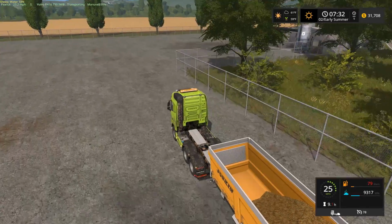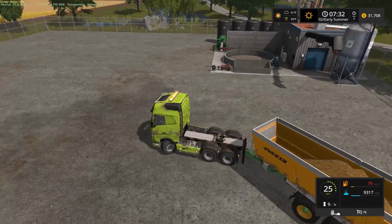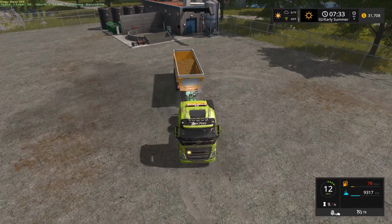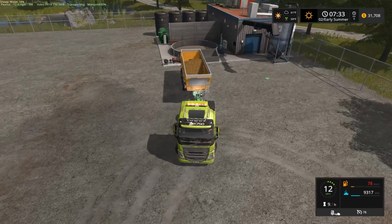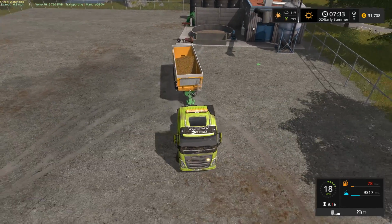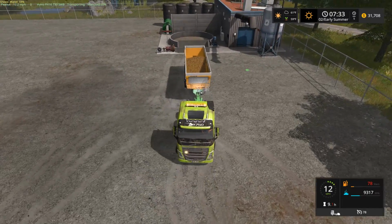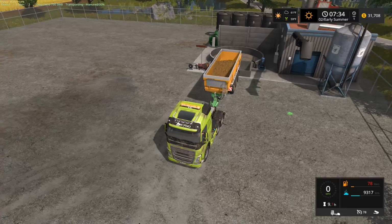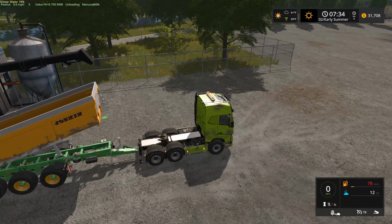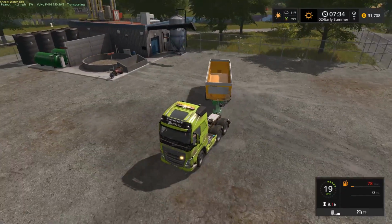We should have more than enough fuel to get up there. If not, it'd be rather interesting, won't it? Yep, and I'm backing up to the slurry, which is stupid because we got solid manure. Trying to see, yeah, we got almost 8,000 liters of artificial fertilizer.